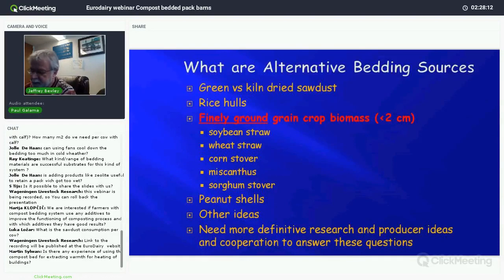One of the things we found, particularly in South America, because of not enough sawdust available, is they are looking at a lot of different alternatives. Rice hulls, and if you finely grind particularly soybean straw, wheat straw, corn stover, miscanthus, sorghum stover, all of these have been to a certain extent utilized, but it's important to grind these and shatter the cane and create particles of less than 2 centimeters. We've seen peanut shells.